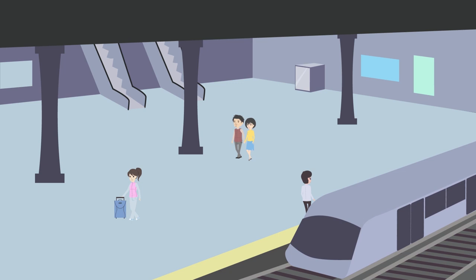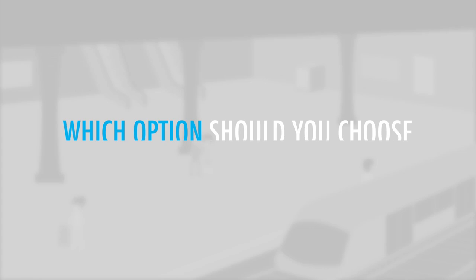You are at a train station where you're attempting to buy a ticket for the express train from a ticket machine. Which option should you choose to buy a ticket for the express train?